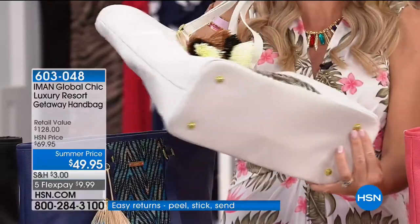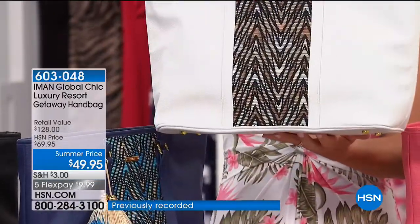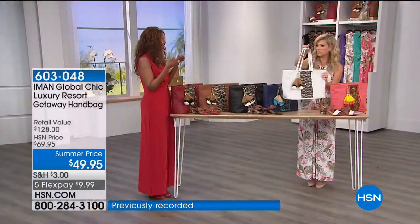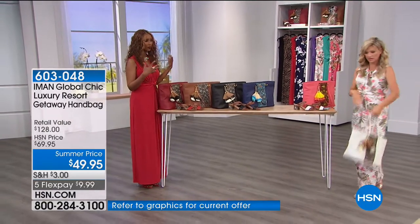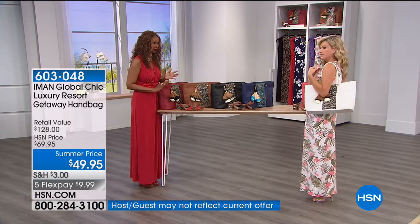I love how lightweight it is. You've got the flat bottom here. The size of it is great. It's not too big. It's not too small. It's what you will need as a tote or as a bag in the summer, because we carry more stuff in the summer. Yes. And so it's great. And because it's a beautiful faux leather, it's easy to clean and care for.